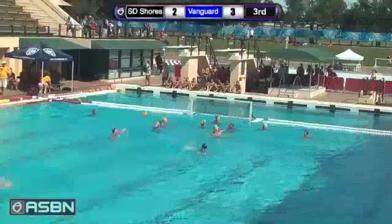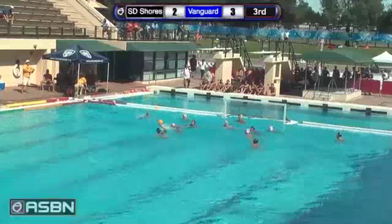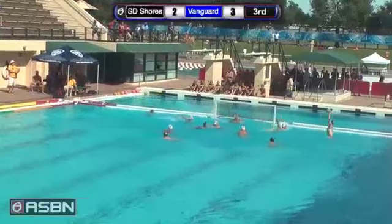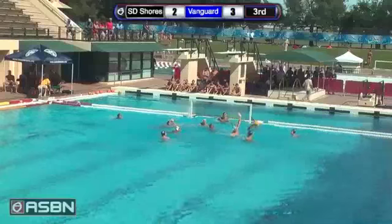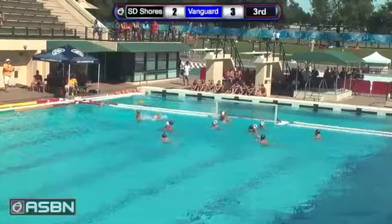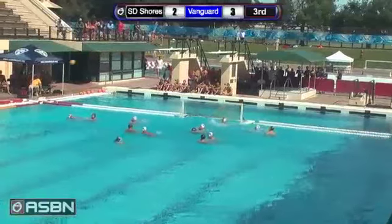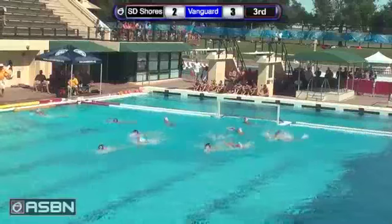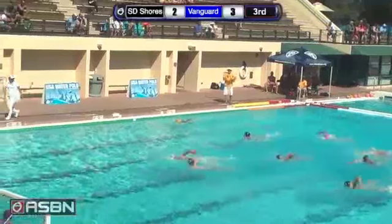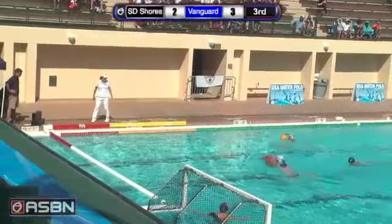3-2, Vanguard in front, 5:25 to go here in the third out of the timeout. Vanguard on the power play. I'd be paying special attention to Osborne on the 2-post. Couple of high passes, sides coming even. A few fakes. Big field block on the shot attempt there. Kammerer bats that one out, and it comes right to Vasquez, who is returning to play. That was such a huge field block because the only thing stopping a goal there was that big arm in the way.